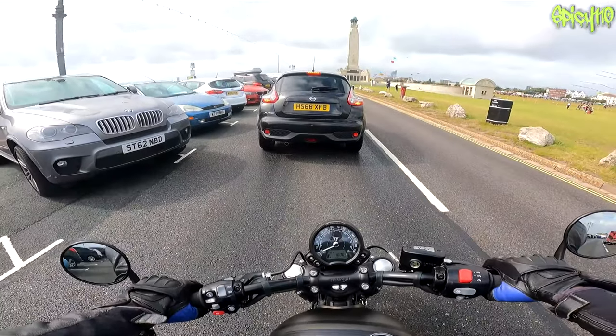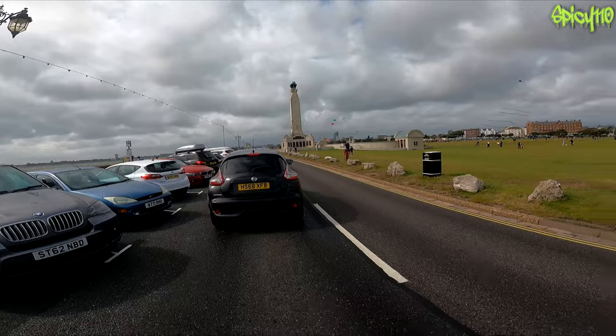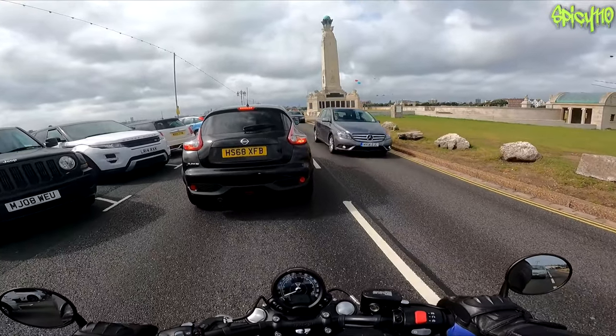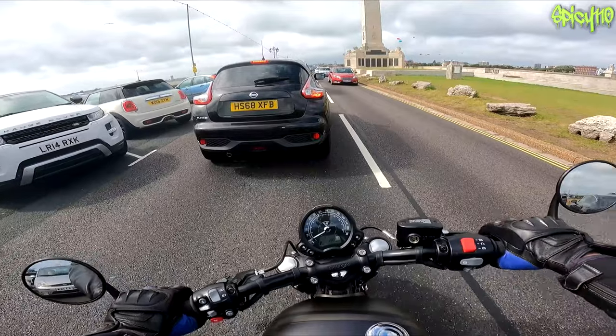That's one of the disadvantages of a bike like this. I can't see over anything. I have to stand up and then I can see over everything. Not putting my feet down.